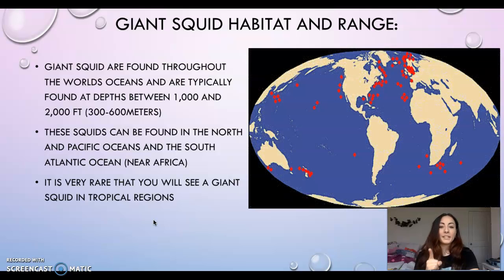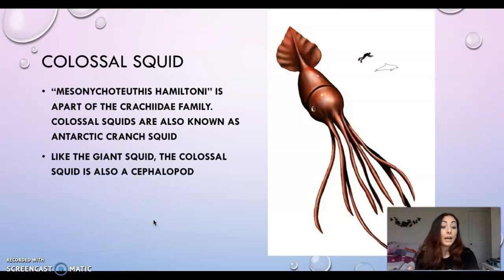So as you can see in the diagram, they're more located in the north rather than the south. But we do have ones that are in the south. Now we're moving on to the colossal squid. And again, forgive me if I pronounce this wrong, but the Mesonychoteuthis hamiltoni.